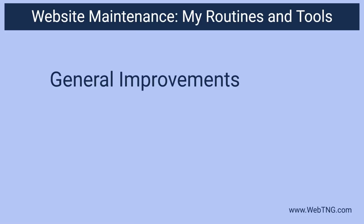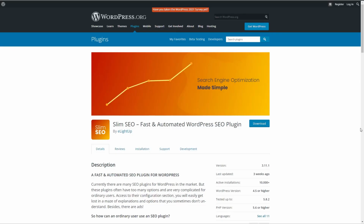Then the last category of maintenance tasks I do periodically are these general site improvements, those things that I've noticed it'd be good to fix or address. This round, there are a couple of things that I did. One, I have a site where I created my own SEO schema plugin, and I noticed that that wasn't working anymore. I had changed themes and some other things on the site.